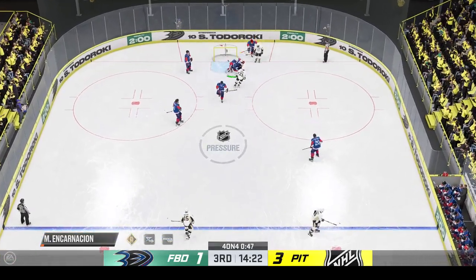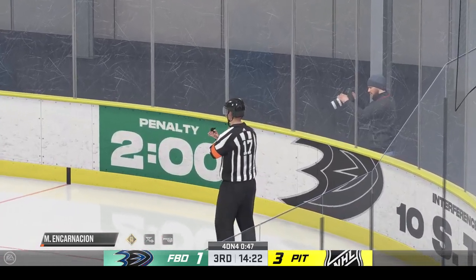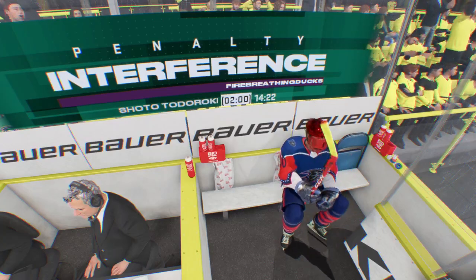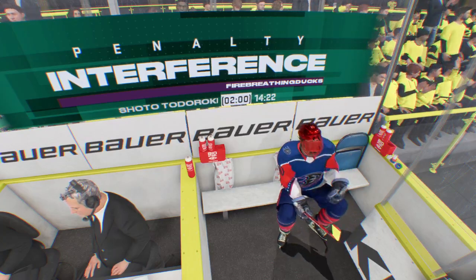Penalty coming up as the play's blown dead. Well, the game is played at such fast rate that sometimes you want to slow your opponent down, but if you take too much ice, it's going to be an interference call.